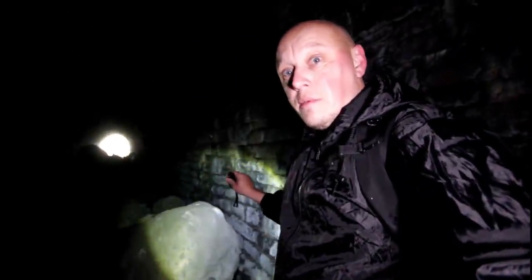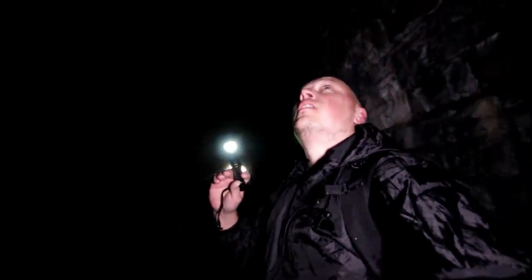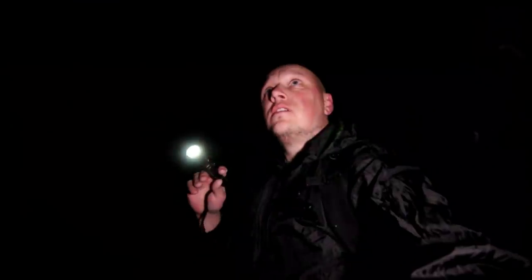Well, that's no good, is it? The tunnel's collapsed inside. That big boulder's come down. I've been checking the rest of the roof around. This inside here seems quite safe, but if that isn't a sign to get out, I don't know what isn't.